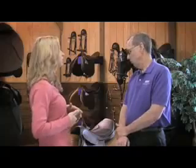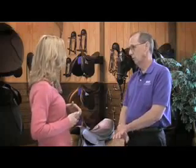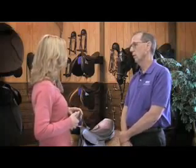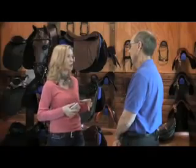When it's 1 inch lower in the front than the back, you're in the deepest part of the seat as a rider, and the spring tree that we developed works to shock absorb a lot of your weight and to distribute your weight evenly all along the horse's back. That's the biggest combination of things when fitting our saddle to a horse. So it's not necessarily an exact science, but there are a lot of components you can look at.